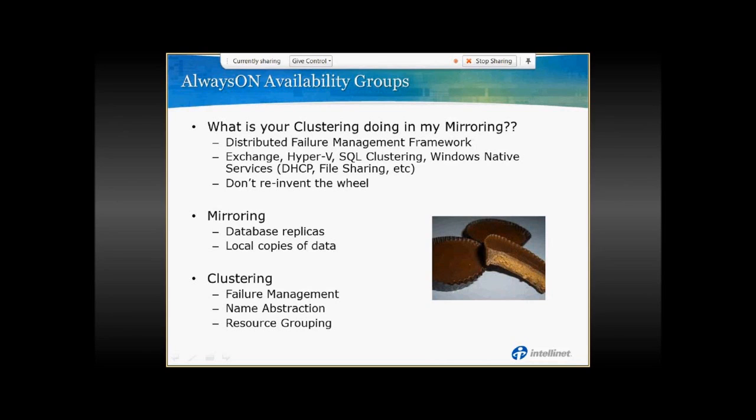They still use mirroring to create and populate the database replicas. This means that every server has a local copy of the data. There's no single shared copy that has to be synchronized. This means you don't need a SAN to implement availability groups. This can be done with local direct attached storage. So clustering gives us this failure management, this name abstraction, and the resource grouping. All native clustering features, nothing new, nothing magic about that.